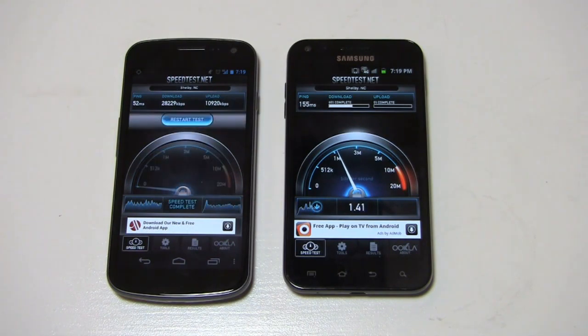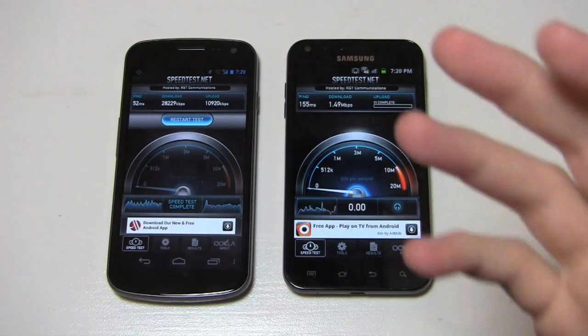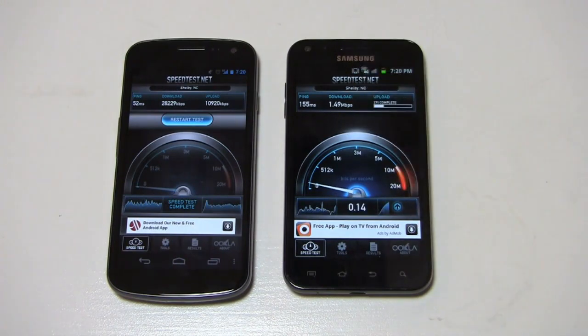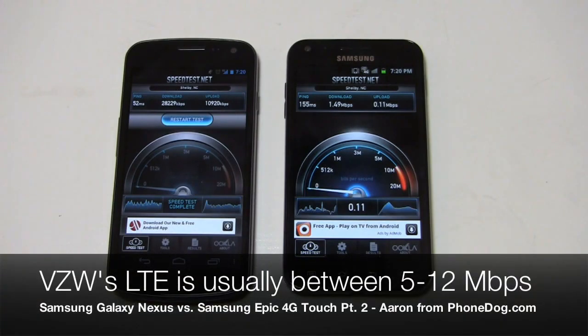Now it is important to note, just outside of my office, I do have a Verizon 4G LTE cell site on one of the hotels. So, those speeds are pretty high, about 10 megabits per second versus 1.5 megabits per second over here. And upload looks to be a little bit on the slow side over here on the Epic 4G Touch. So that's something to keep in mind. I am beside the cell site, but still, I've seen speeds consistently between 5 to 12 megabits per second, even in areas where I have 1 or 2 bars of service on Verizon.